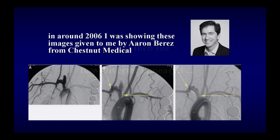Thanks to this man, Aaron Beretz, in around 2006, he already gave me these pictures that were the first images in an animal for the first flow diverters, where he showed that the aneurysm would just go away, but the arteries coming off, the branches, were staying open. So the aneurysm goes away, but the branches stay. This is what we want. Much better than covered stents, where all the branches would, of course, also disappear.